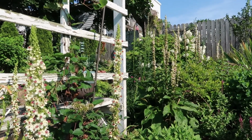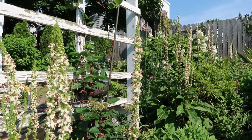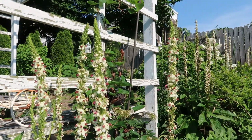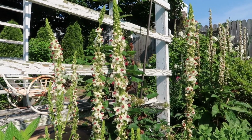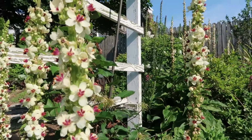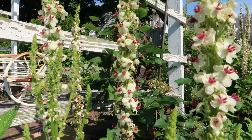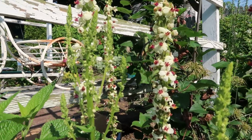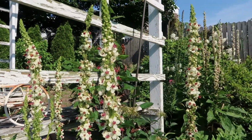I have them in several other areas of my yard, and I plan to continue using them throughout the yard. But these are a pollinator attractor. Bees in the early morning are usually just all over this. And these are very drought tolerant, very hardy, and they branch out, as you can see this one is doing. So you'll have multiple branches on one plant.